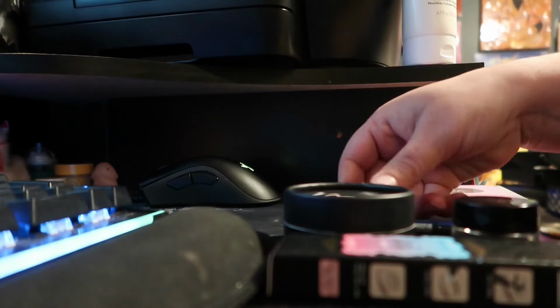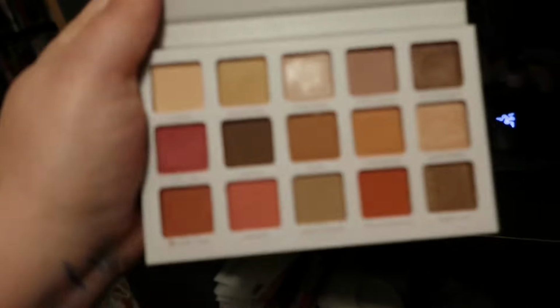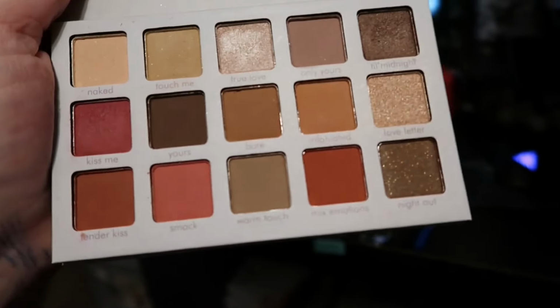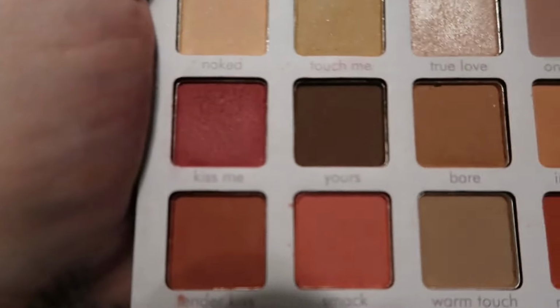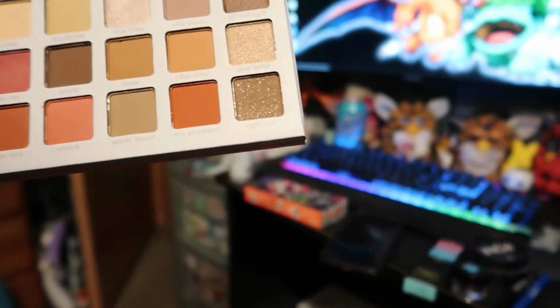Got rid of these. I've got a crap load of eyeliners, and I don't use the liquid much. And this is the only eyeshadow palette I got rid of because I don't see myself using these colors at all. There's some better. I mean, yeah, the only ones I would go for is probably those two right there. Maybe the top row. And maybe this one. But the other colors, I don't see myself using.